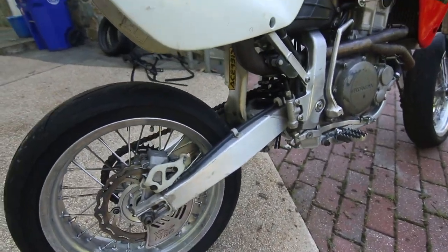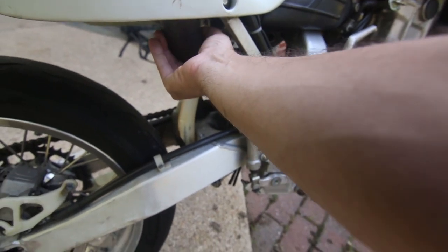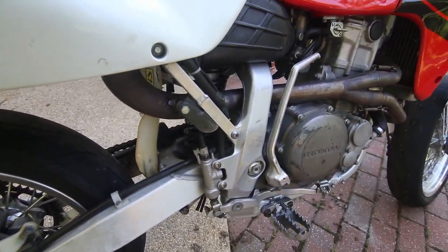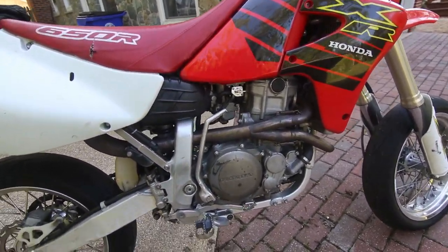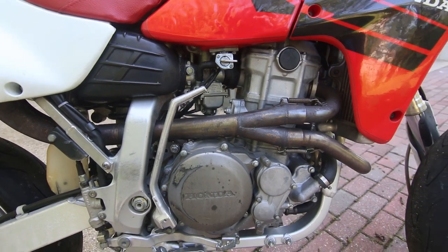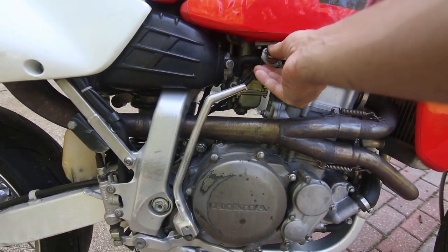He's done a lot of stuff to it, and this is an aftermarket exhaust. I noticed that it's broken over here, so it moves around, but it's not too bad. I'm probably going to have to re-weld that. But it's pretty clean. I think he never used it in the dirt, so that's a good thing. I don't have to clean up the inside. It's a carbureted version, so that's one of the downsides of this bike, I think the carbs weren't too good on it, and it's got a petcock, so it's very easy just to turn it on.